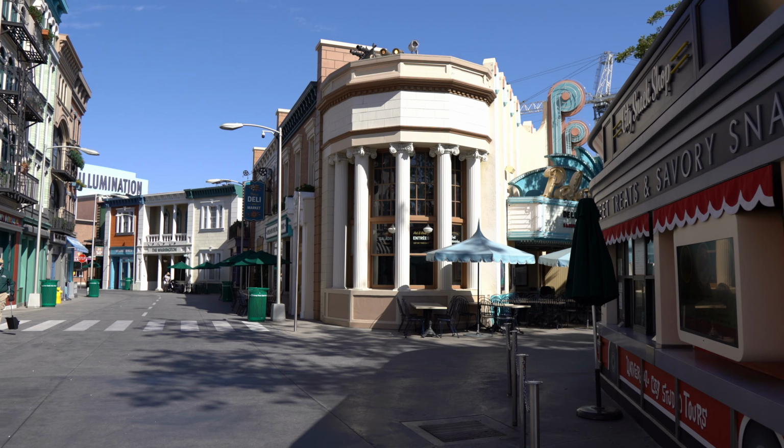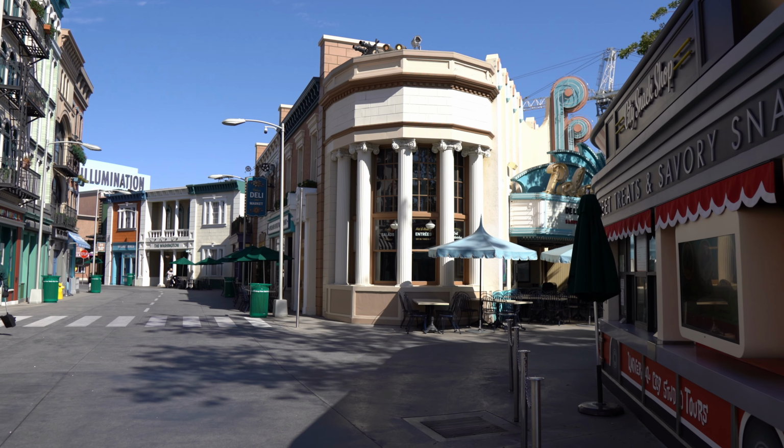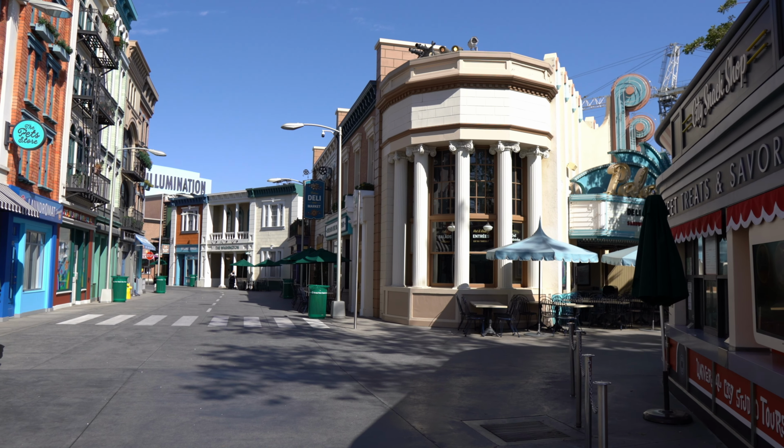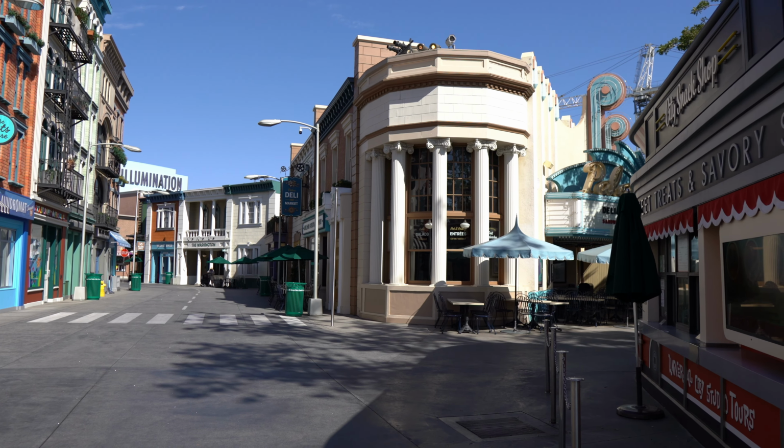So I think rather than starting with the Studio Tour first, I do want to test out my new camera settings on Secret Life of Pets. As y'all know, I've been testing out some new camera settings with low light, so I want to go in there real quick and test it out.